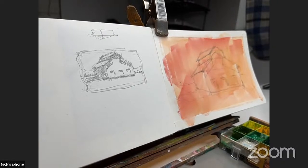Because I don't really want to seal it. I feel like that's what some people would recommend or say, because I want the paper to still be there. Yeah.